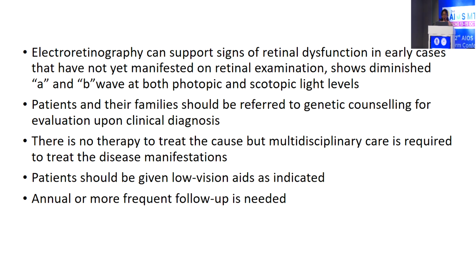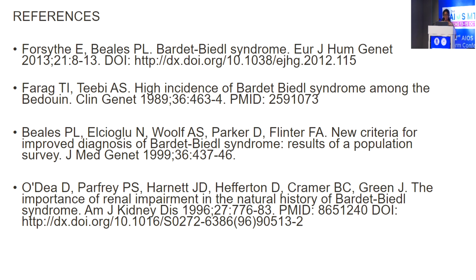Patients and their families should be referred to genetic counseling for evaluation upon clinical diagnosis, and there is no therapy to treat the cause, but multidisciplinary care is required to treat the disease manifestations, and patients should be given low vision aids as indicated. Annual, or if required, more frequent follow-up should be done. And these are the references.